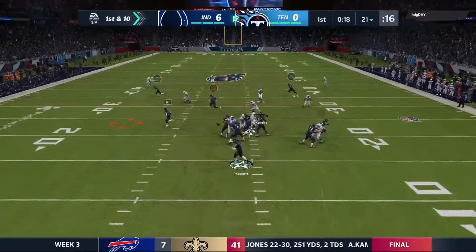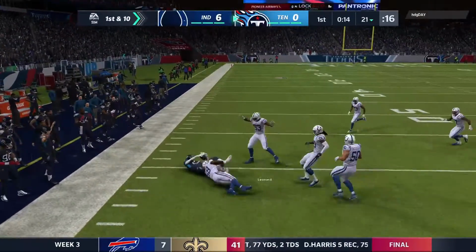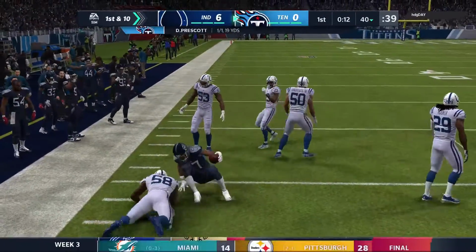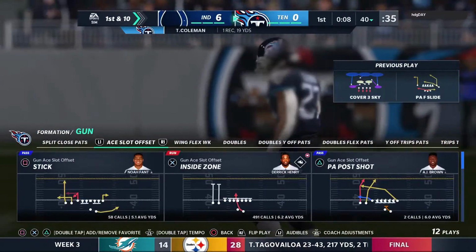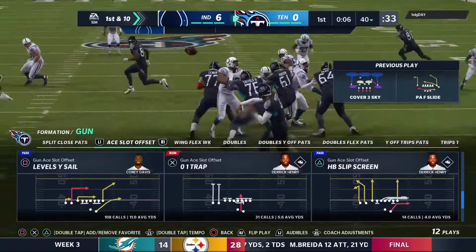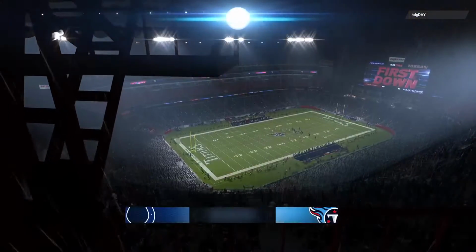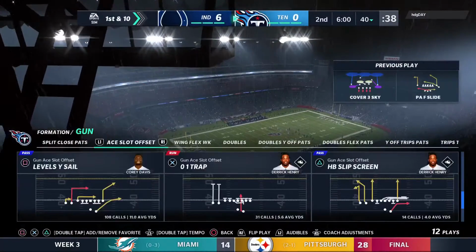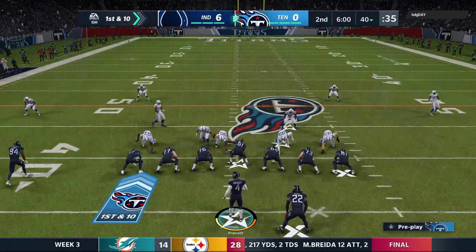Prescott on 1st down. Looking for his running back, and he's got him. And down he goes, but he takes it up to the 40. First play of the drive, a success, 19 yards. 6-0 our score after 1. First quarter with the score, Colts 6, Titans 0.